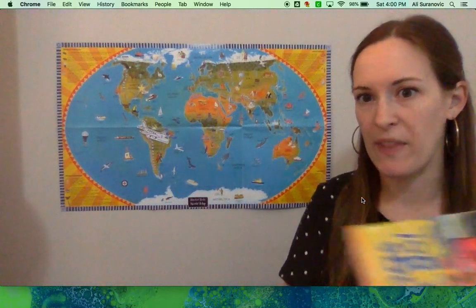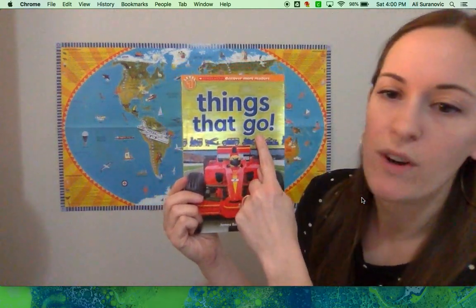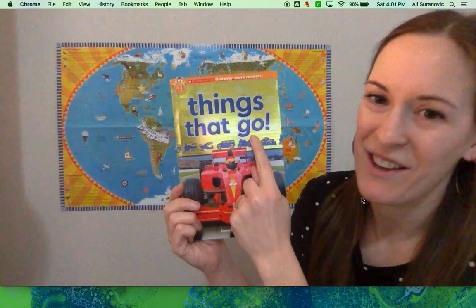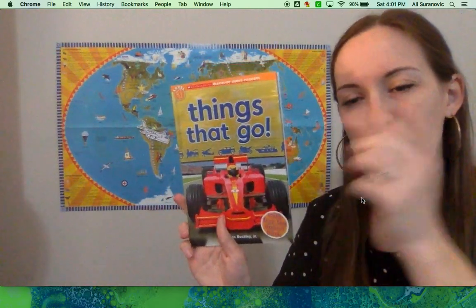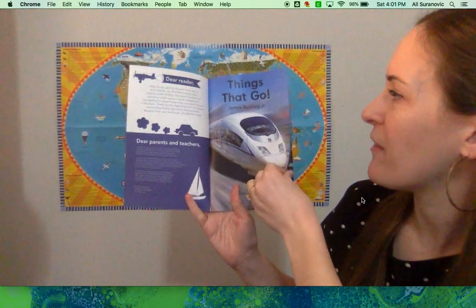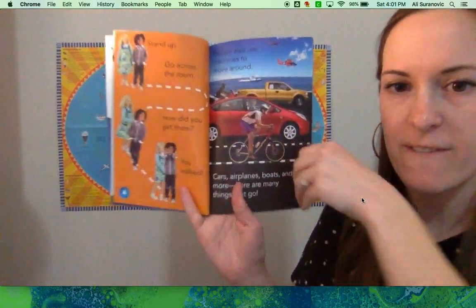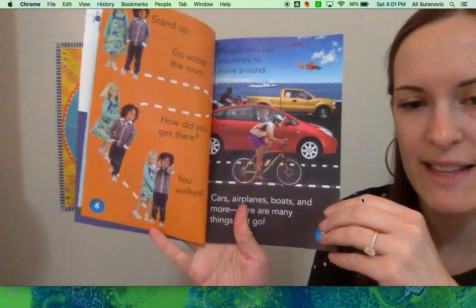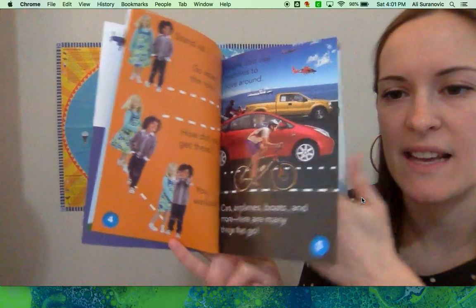Let's see if you can help me with the next one. This book is called Things That Go. Your turn. I wonder what the main topic of this book is. Remember, main topic is what the book is all about. So we think about the title, Things That Go. We look at the pictures or the photographs and the words. Okay, it says cars, airplanes, and boats, and more. Here are many things that go.